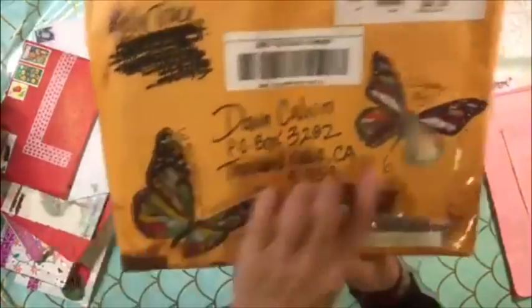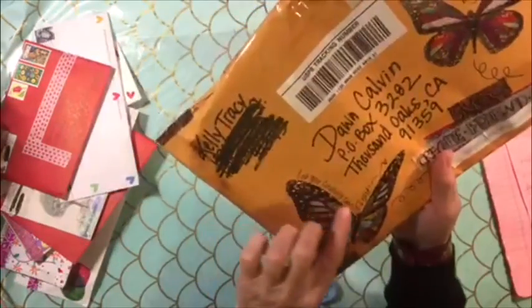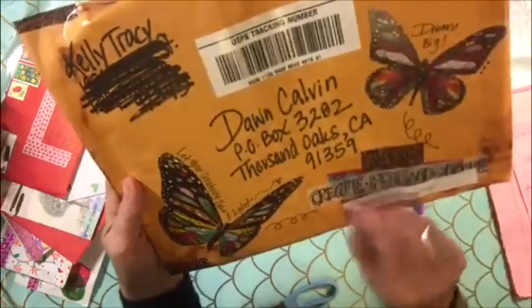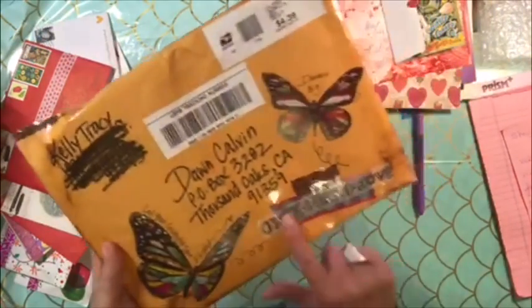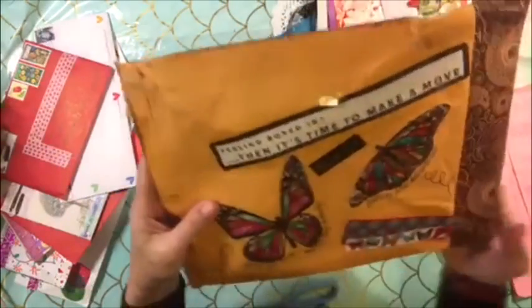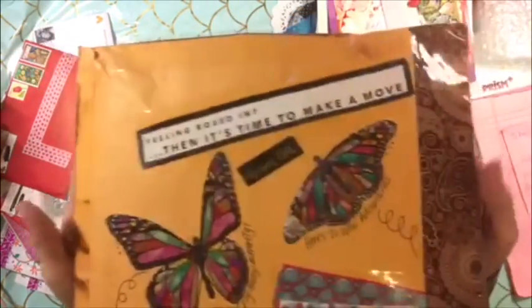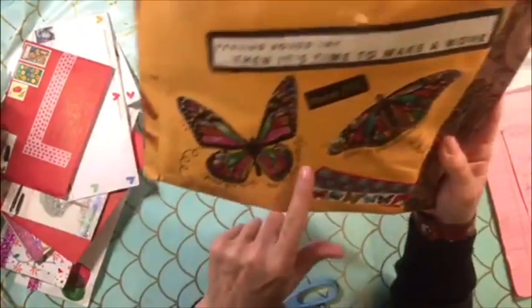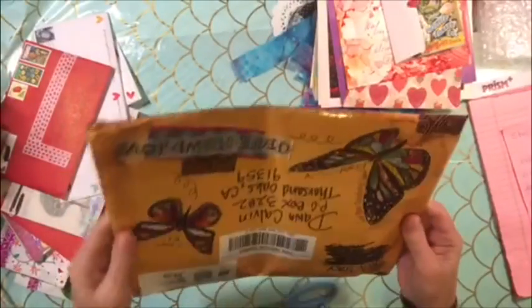And this one came from Kelly Tracy. Look at these beautiful butterflies. I've had those. They're fun, aren't they? Dream big. And then she says, let your creativity take flight. Oh, I love how you did that. Create, friend, love. This is really cute. Super cute. I love that. That's beautiful. And feeling boxed in, then it's time to make a move. I'd say then it's time to make a mess. Here's to new adventures. Spread your wings and fly away, butterfly. Oh, I love that. Very, very cute, Kelly.